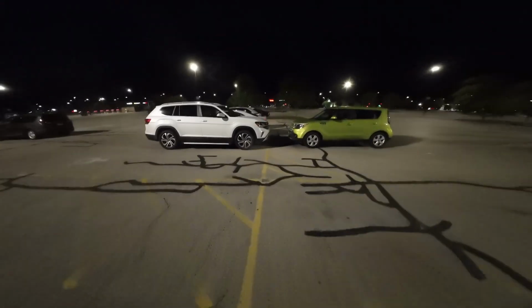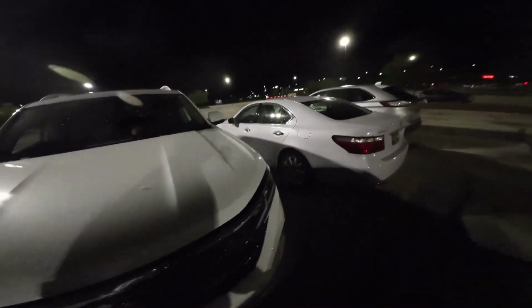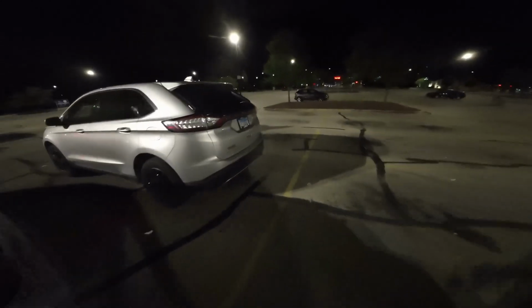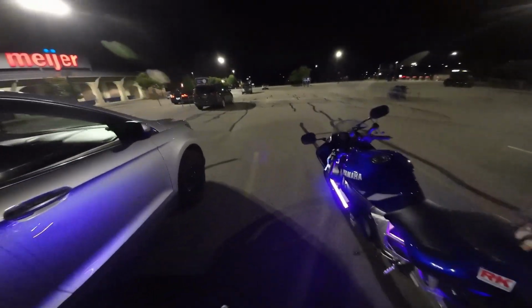So as you can tell, everyone in there looked at me with my helmet and went, oh my gosh, he has a bike. Also my favorite part about this bike is, there we go.